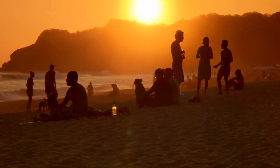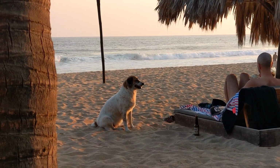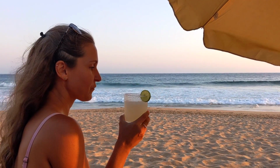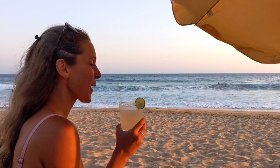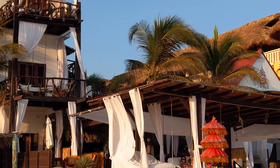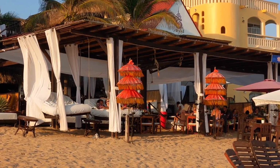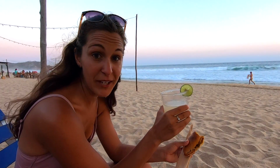Sunset lights, so pretty in those brown eyes. We're enjoying some cocktails on the beach. There are plenty of hotels and restaurants and bars to choose from if that is of your liking. The sun was just going down. It was absolutely beautiful to watch, but we're getting hungry.